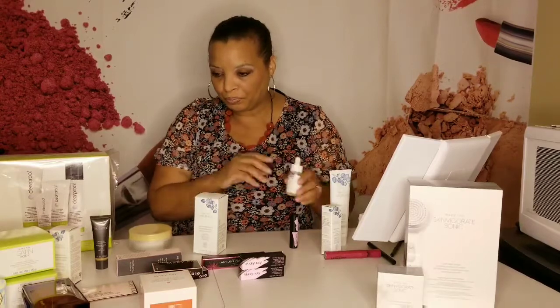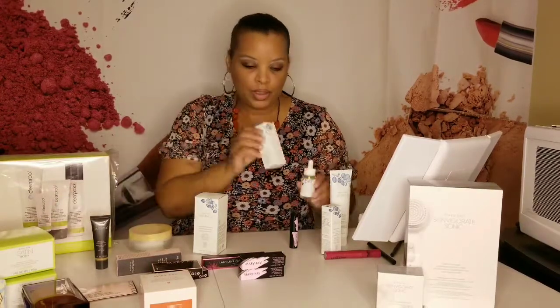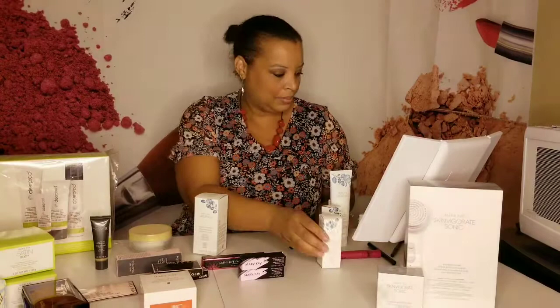The Mary Kay Naturally Nourishing Oil. I use them on my cuticles. I also put a little bit on my face. And it comes in a box like this.